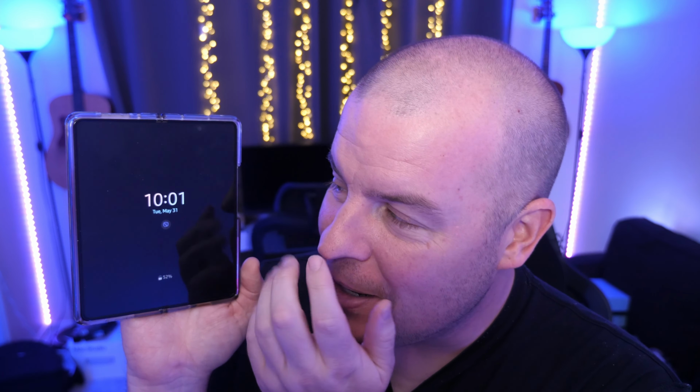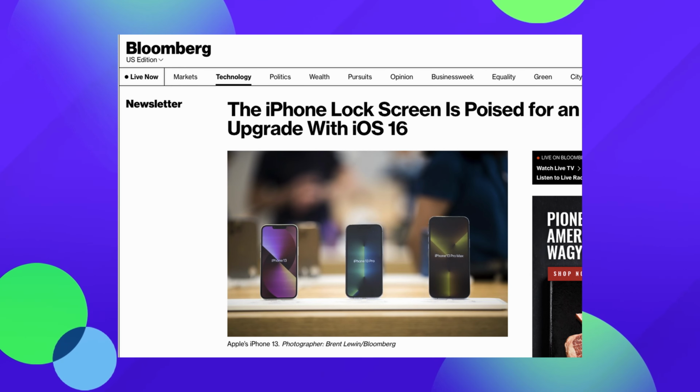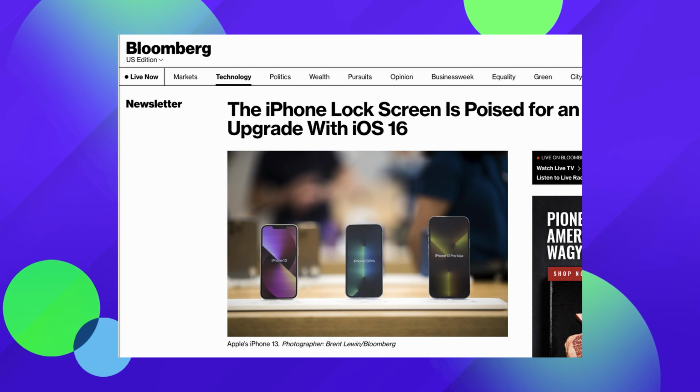The first story of the day has to do with the iPhone 14 Pro and Pro Max, and a feature they're going to get that Samsung phones have had for a really long time. I'm just gonna turn my screen off and you can see my time, right? But my screen's not on. Always on display. Well, guess what the iPhone 14 Pro and Pro Max are getting when they come out this fall? That's right, the iPhone lock screen is poised for an upgrade with iOS 16, aka always on display. They're finally getting it.